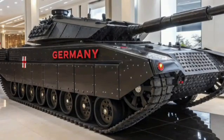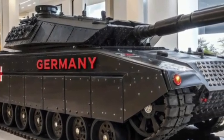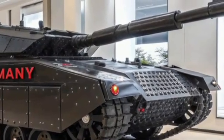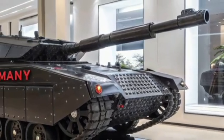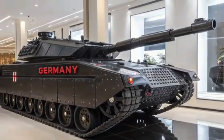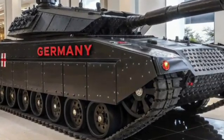The Panzer I was Germany's first mass-produced tank, developed in the early 1930s as a response to the limitations imposed by the Treaty of Versailles. Despite its modest design, it played a pivotal role in shaping the future of armored warfare. Officially named Panzerkampfwagen I Sd.Kfz. 101, it was intended primarily as a training vehicle for the newly established panzer divisions.